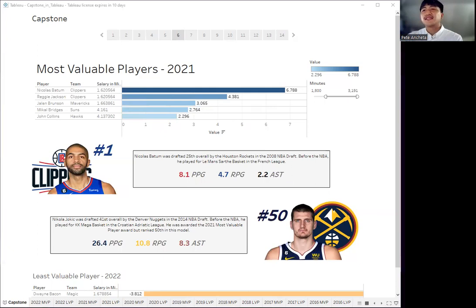The rest of the slides follow the same format. In 2021, my MVP was Nicolas Batum of the LA Clippers, while the real MVP was again Nikola Jokic of the Denver Nuggets, who this time ranked 50th on my list. Batum made $1.6 million with a Warptor of 11, which gives him a value of 6.7. Jokic made $29 million with a Warptor of 26.7, giving him a value of 0.9. The least valuable player was Dwayne Bacon of the Orlando Magic, who made $1.6 million and had a value of -3.8.